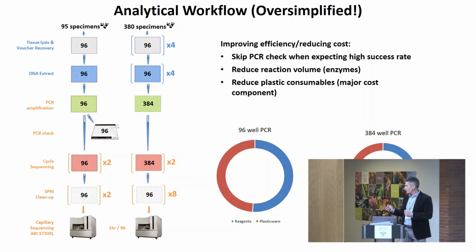So here's one example where major contributors are consumable costs for DNA and for the PCR stage in 96-well format. About 50% of that is reagents and about 50% plastic labware. By moving into 384-well format, we actually reduce the total cost of the stage by about 20%, and then the primary component that was remaining there is still the laboratory consumables, like the robotic tips, for example. So there's still plenty of opportunity to improve these processes, and Sanger sequencing definitely has its limitations. We can do a little bit more here.